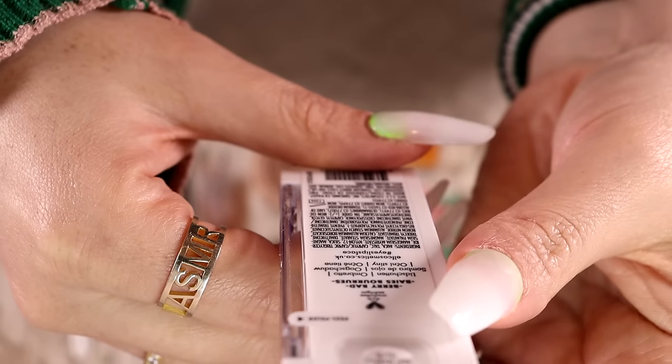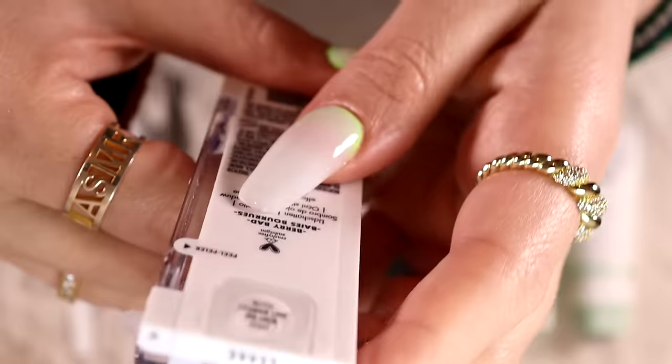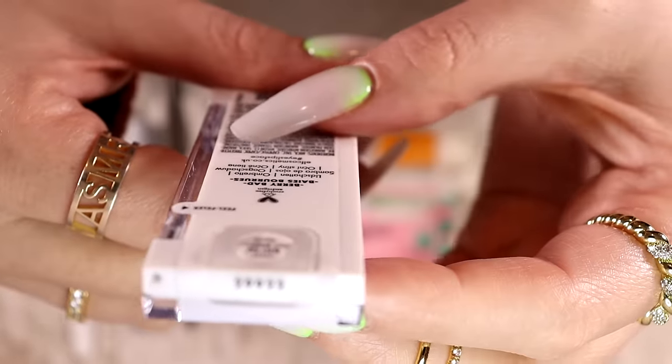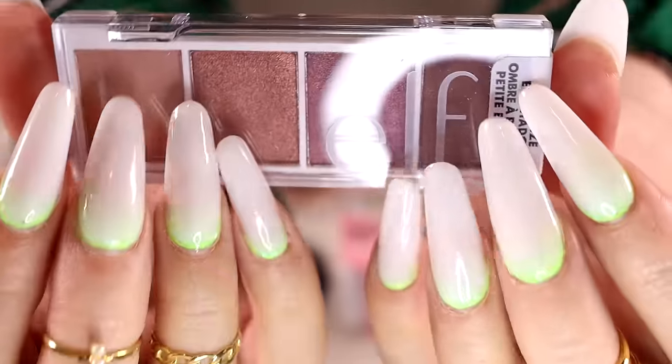Very bad. Bébourré. No, bébourré. I don't know that word in French. Bourré. Of cosmetics.co.uk. Eyes, lips, face. Yeah, they don't have the French one anymore.